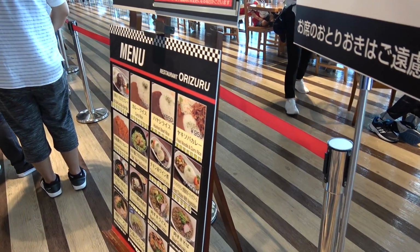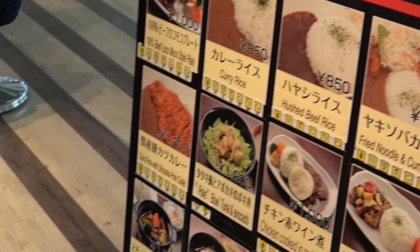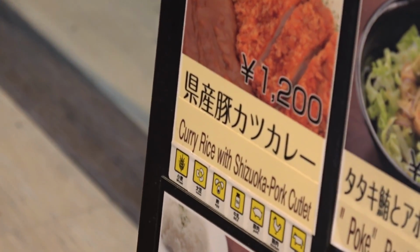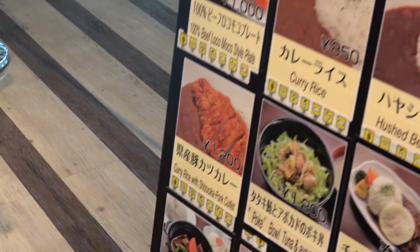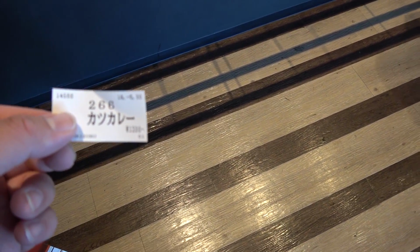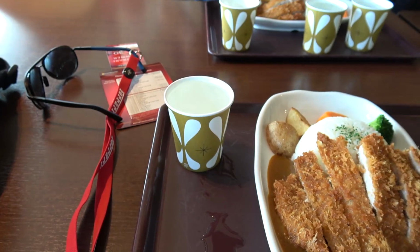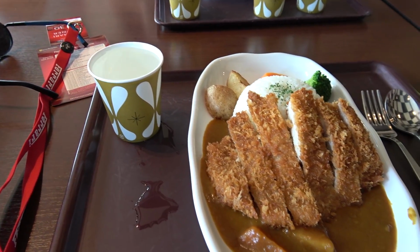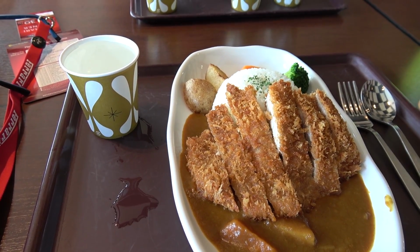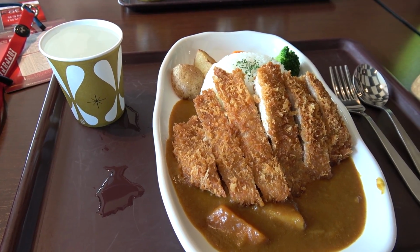All right, there's the local cuisine at the Fuji Speedway, guys. I'm going to go with the curry rice with pork cutlet, 1,200 yen. It's around $11. Pretty good pricing here. It's an automated system. You go through a little ticket machine, put in the money, get a ticket, hand it off to the ladies over here, and boom, your food appears. This is what 1,200 yen gets you at Mount Fuji Speedway, guys. A lot cheaper than the American venues where you pay like $10, $12 for a hot dog.